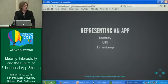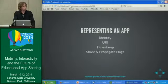It's got a timestamp, of course, because that's just something you need to carry in any of these propagating networks. It's got share and propagate flags, where the share flag says that you're willing to share it with your direct peers, and propagate tells your direct peers, the people you actually trust in your web of trust, that you're willing to let them share it further. So you can control how far an app travels, or you can let it go freely.